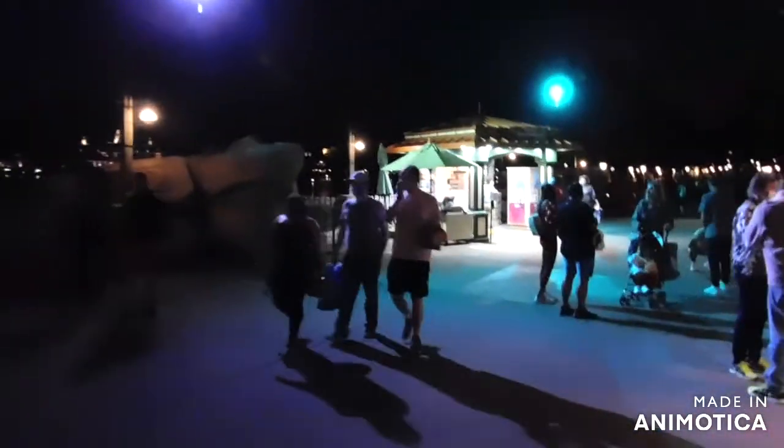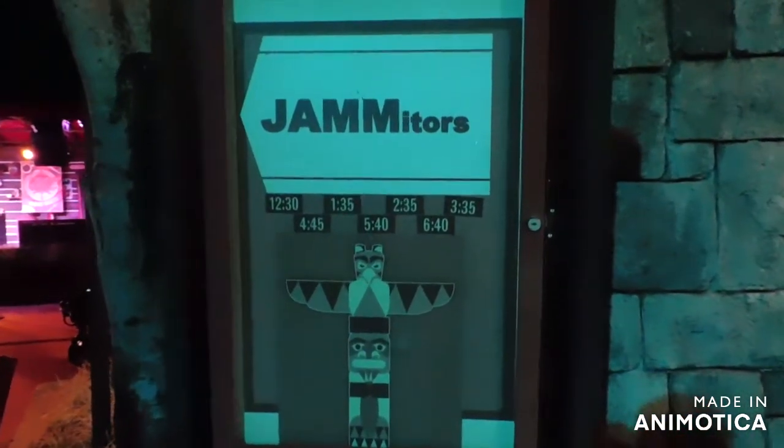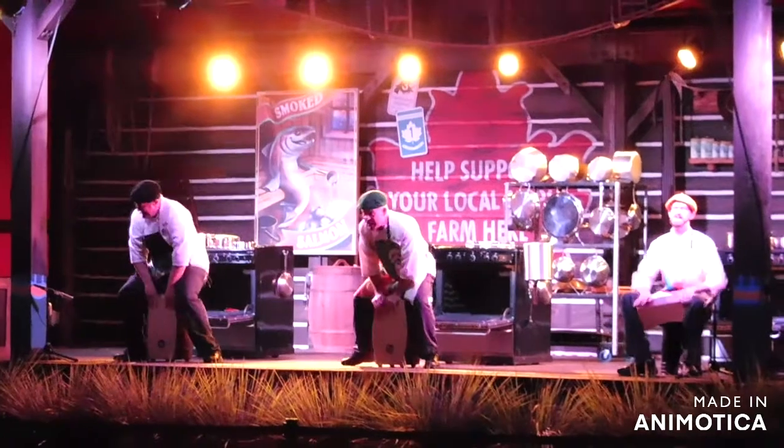Also here in Canada, you have the 360 Circle Film, O Canada, and I believe you go right down that walkway there into it. So let's see what else they have. But look, it's got a hole in it. I had no idea. Those are the show times. Zoom in so you can get a closer look. There we go.